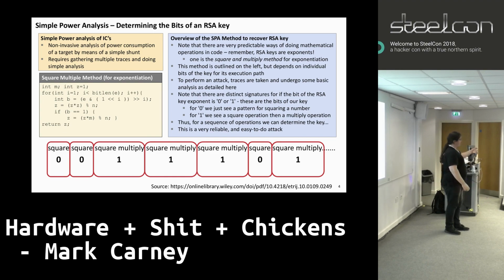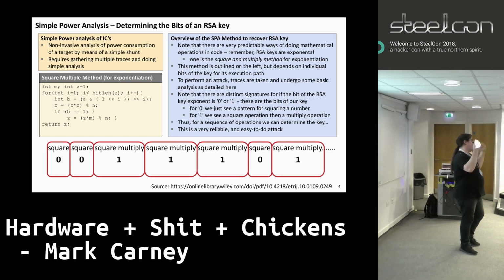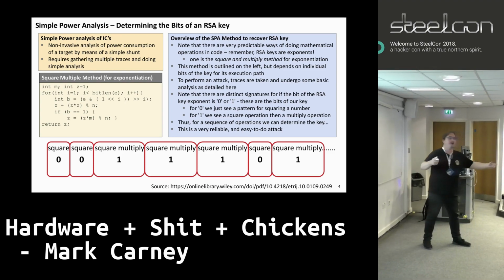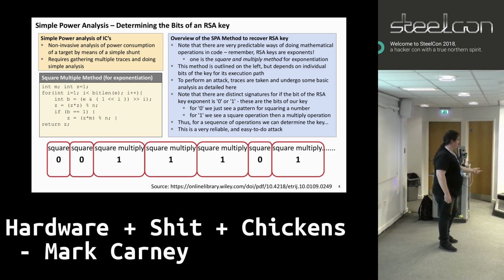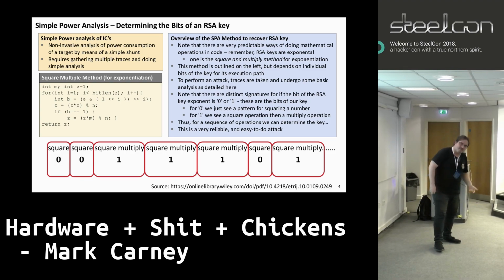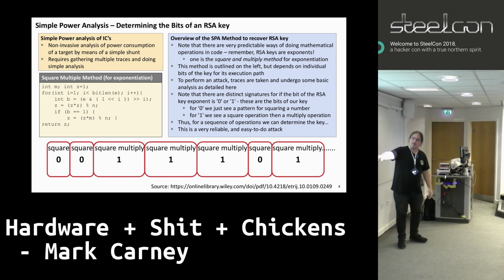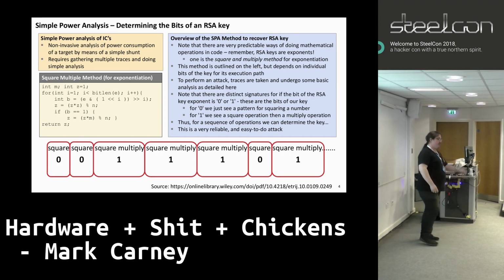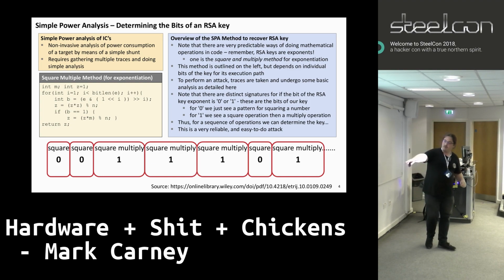Okay, so RSA is an encryption cipher. It uses keys that are very, very long, but they're using an exponent, okay? So you have a number to the power of the key, and that is how you do your encryption, okay? Exponentiation is a rather difficult process, okay? So what you do is, you use an algorithm, a cheat method, and this one is called the square-multiply method, okay? Simply put, you read the bits of the exponent. If it is a 0, you do a square. If it is a 1, you do a square, then a multiply.